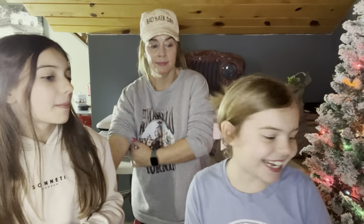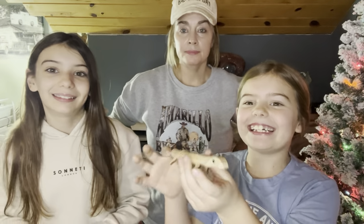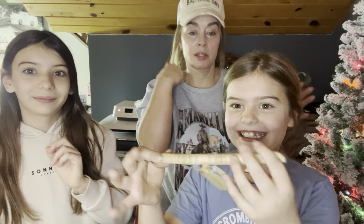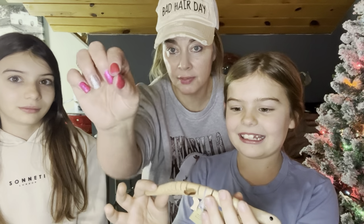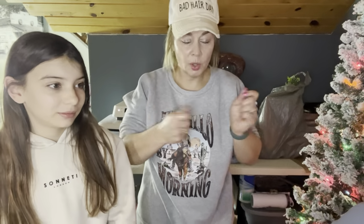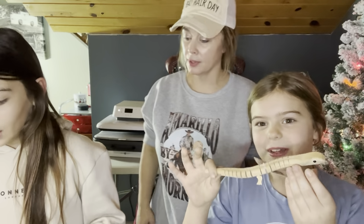So who goes first? Ava, you want to go first? Okay, that was nice of you. So I got a salamander. Show them how it turns. They both love crafts and arts, so that's kind of what this is. It's wooden so I can paint it. It's kind of cool how he wiggles around. He even has feet. I didn't even see that he had feet on him. But it says on there that it's a wood snake, but snakes don't have feet. It came up wrong on the ticket.